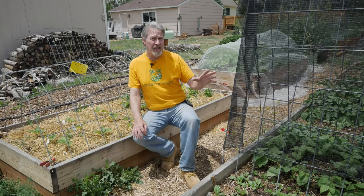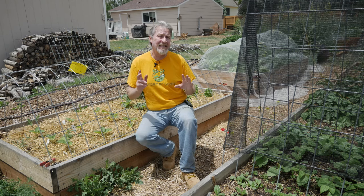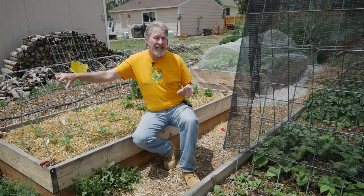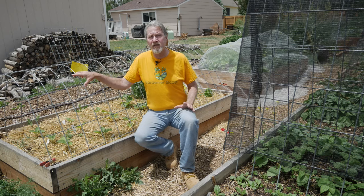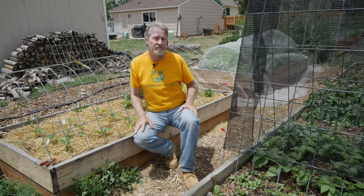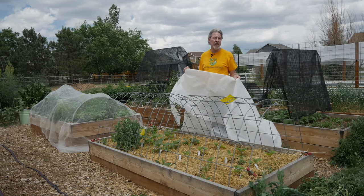I use the shade cloth and the row cover over my hoops and trellises at different times of the year. But I like to keep the hoops and trellises in place even when they're not covered, because these act as a great support for anything that I choose to throw over them, especially when the severe weather threatens. I have pre-cut pieces of plastic ready to go in my shed.